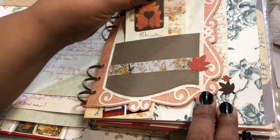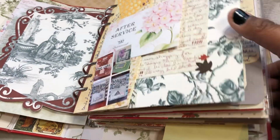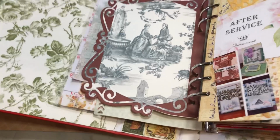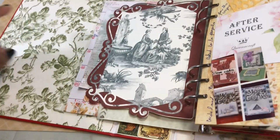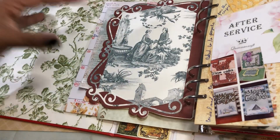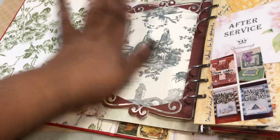I love that. And then just on the back, see, this is something else you can do too if you have one of these journals, and it just doesn't have to be for December daily. But this was a paper from this set from Anna Griffin, and I just liked the scene, and it was perfect the way the little filigree worked, and I could set it there. So I was like, that's just my page for today.